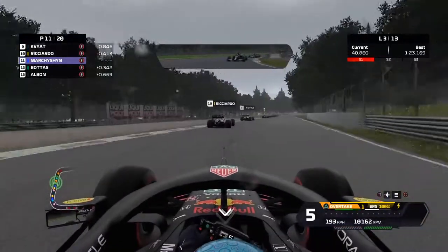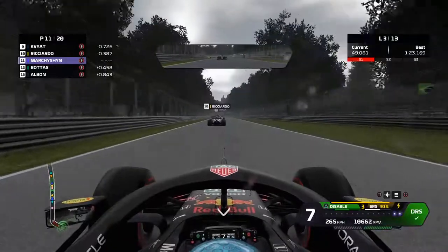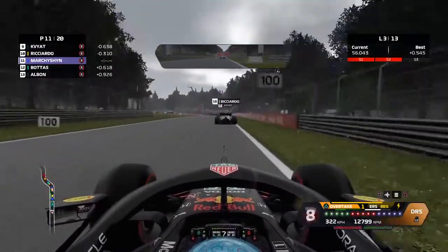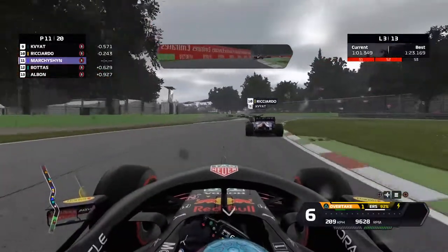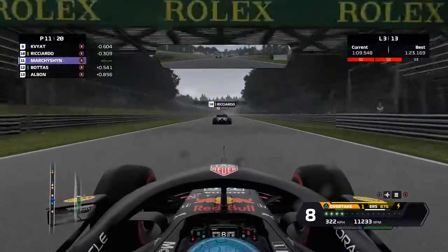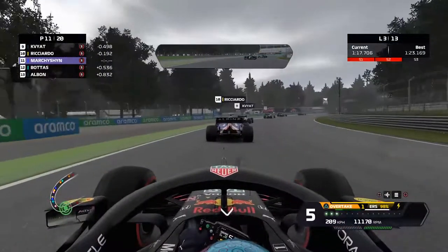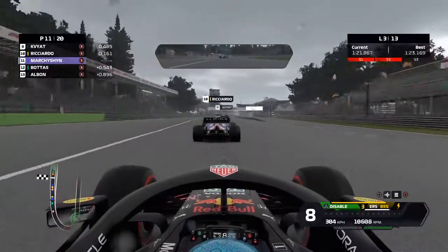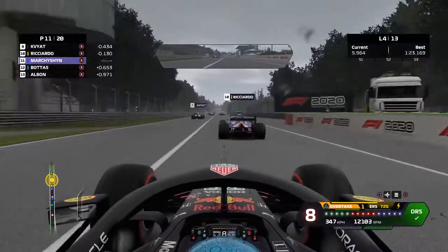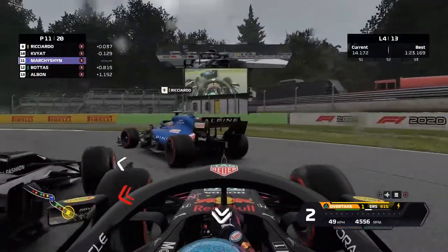Charge is high. Let's use that overtake button more. Looks like some rain's coming down, or we're still on slicks. This should be fun. We're one place away from the points. Let's do this. I had to get squeezed in there, else I was going to rerun Danny Kvyat.